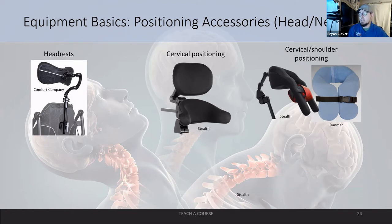The other one is a Danmar. Does kind of the same thing. So it's basically a soft collar. They do have them where they have metal stays in there so you can adjust everything.